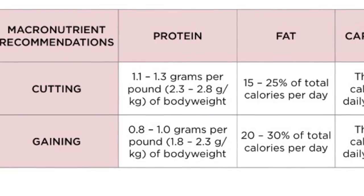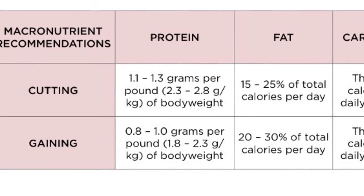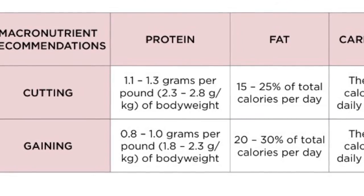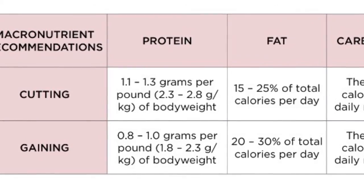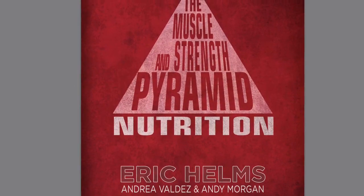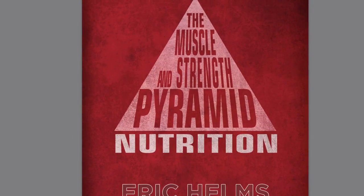If you're cutting and you're looking to preserve muscle whilst reducing body fat, protein intake needs to be increased as it will be used more when carbs and fats are reduced. So I would need between 1.1 and 1.3 grams per pound of body weight when I'm cutting. So it's a very good nutrition book. I'd highly recommend you read it. It gives a lot of information for bodybuilders for their nutrition. So it looks into detail with protein intake, fat intake and carbohydrate intake, as well as a host of other things. So I definitely recommend checking it out.